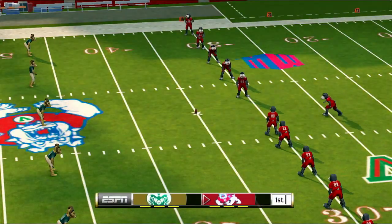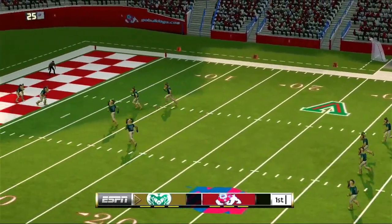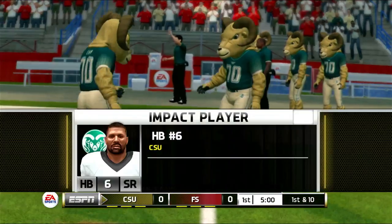And the fans are on their feet awaiting the start of this game as the players line up for the kick. And he got all of this one. Great kick. This one's going to be down in the end zone for a touchback.